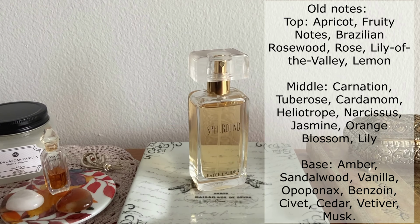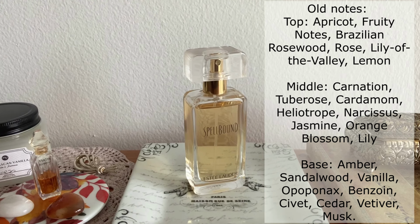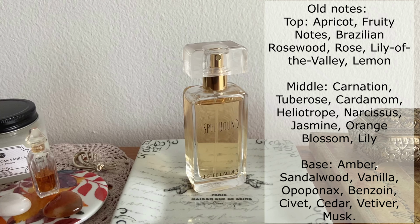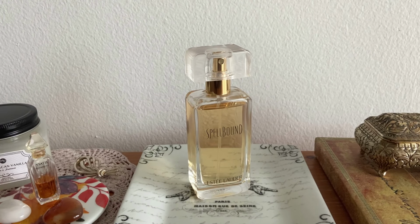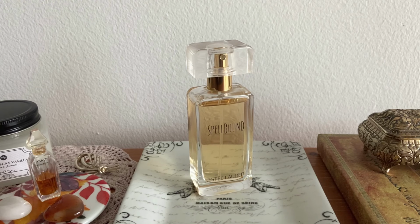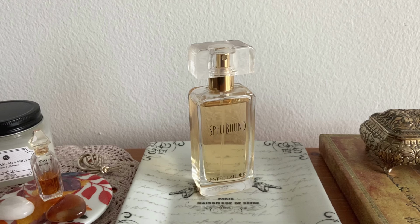Then the tuberose and the white florals become the star of the show, as well as the carnation, which gives it spiciness. Carnation is a very spicy note, and it also smells very vintage. So this fragrance is a vintage smelling floral. This fragrance can be either very elegant if you apply it with a light hand, but it can also be quite vulgar, in my opinion, if you overspray it.